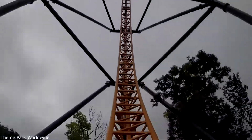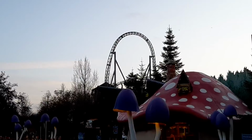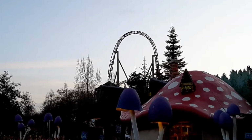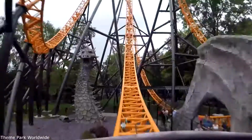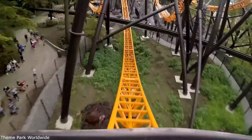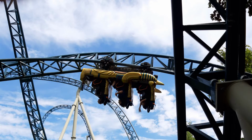And both Anubis and Fury have top hats after their launches. I prefer Anubis' one because you get some pretty good airtime on it. On Fury I barely got any airtime, but the top hat from Fury is more free because you don't have the over the shoulders like Anubis has. On Fury, you have some very comfortable lap bars, but I still prefer the airtime on Anubis' top hat.